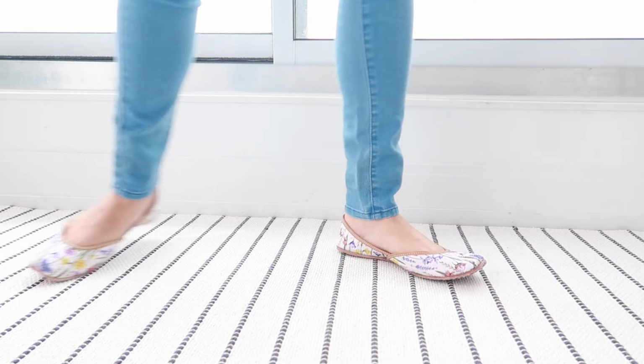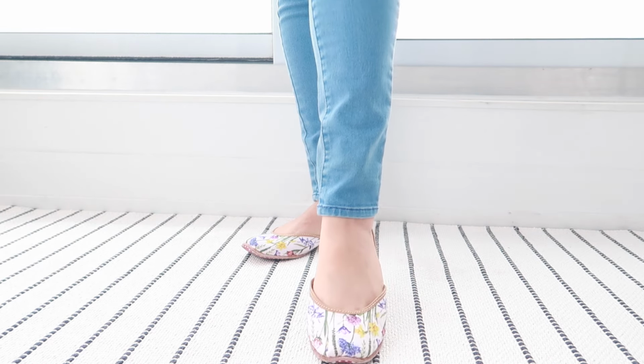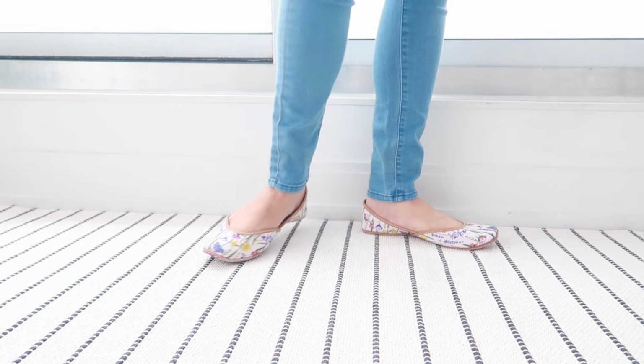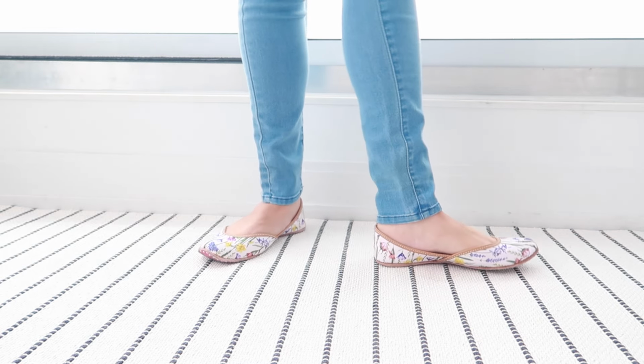Now, all Juttis do have the padding for your upper and lower foot, so it's comfortable, though this is a shoe that will actually take some time of getting used to. If you are trying these for the first time and you've never worn a Jutti before, I would suggest getting them with some heel shields, and you would get them on the Needledust website itself.